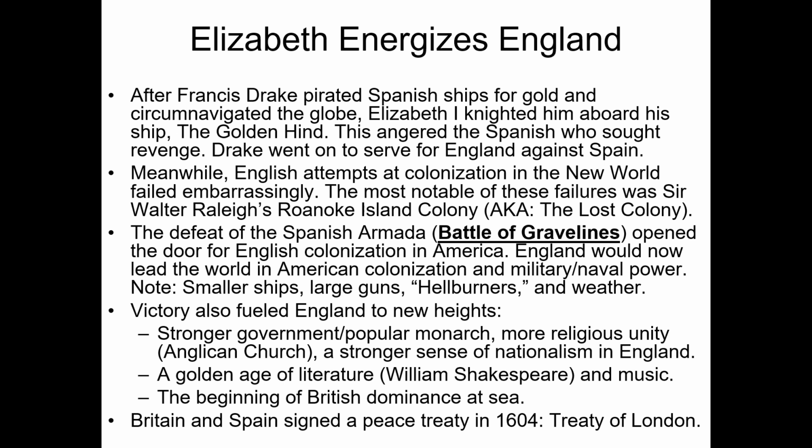So, this is a golden age of literature. This is the era of Shakespeare, music, art, drama. The beginning of British sea dominance occurs during this period of time. Ultimately, the war, though, comes to an end in 1604 with the signing of the Treaty of London. And by the end of it, as previously stated, King Philip II and Spain are bankrupt. They're now into decline, and England is on the rise.